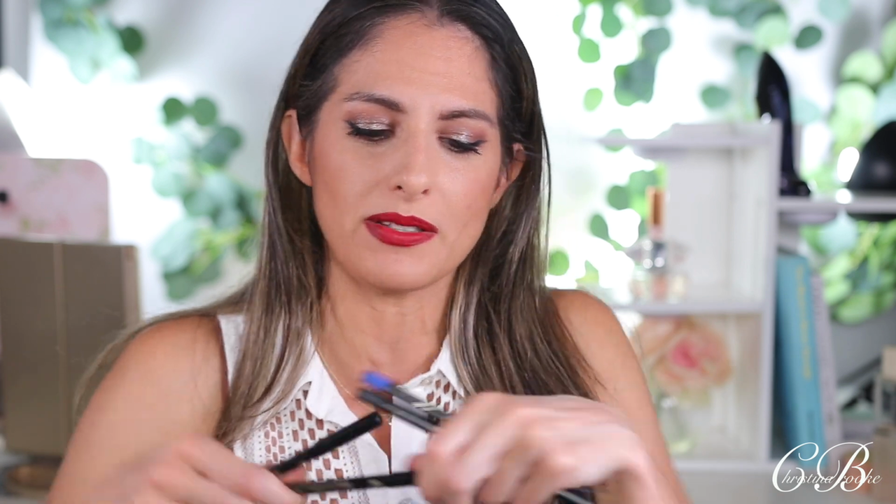Now, the only thing is one of them did come a little bit messed up. I don't know if this is gonna happen to everybody else, but it's a retractable pencil, and one of them came to me with the entire retractable part out. It was only one, all the rest of them have been fine.